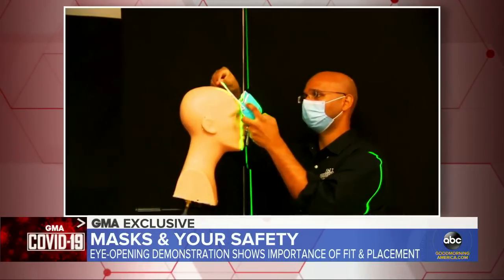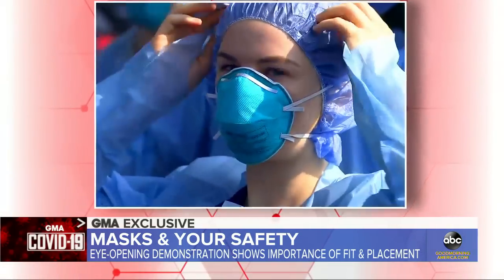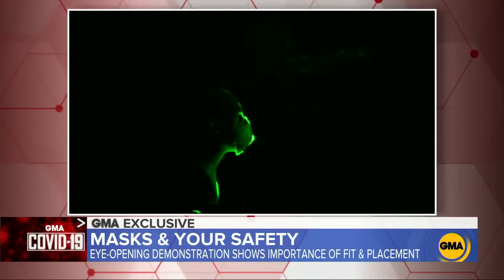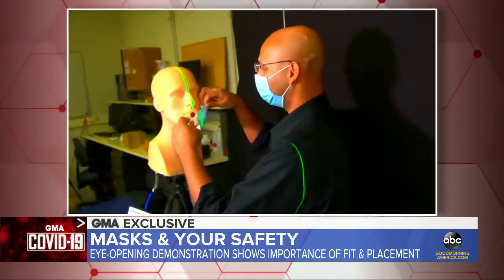The mask with the least escape of particles, the N95, the gold standard for healthcare professionals. Healthcare professionals go through a fitting process so that the N95 fits the face most effectively. The researchers say these masks have a heavier metal strip that closes any gaps. It reinforces how important it is to wear masks appropriately and to cover your mouth and your nose.